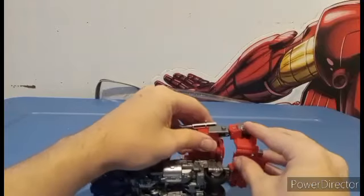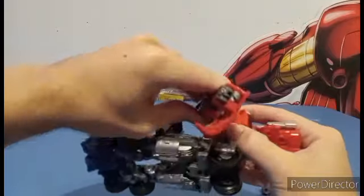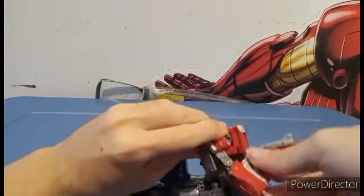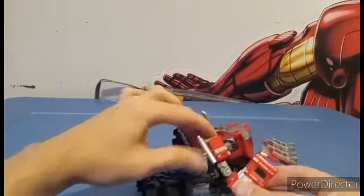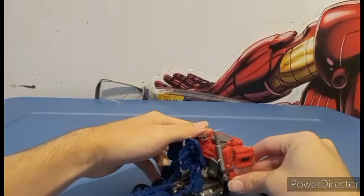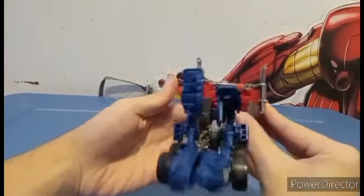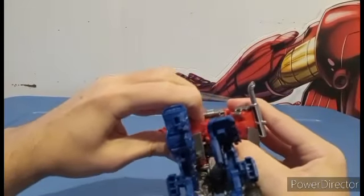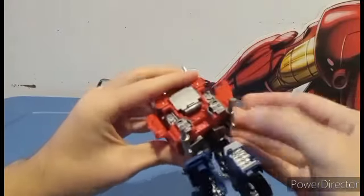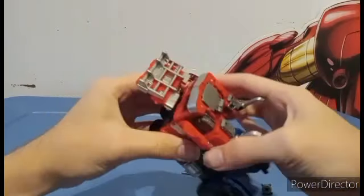Come down here, repeat the same process. You're going to bring this back, bring it down. Bring this around so you can angle this up properly. There's a tab there that's supposed to slot into both sides. Like so. And then you can just kind of push the arms in.